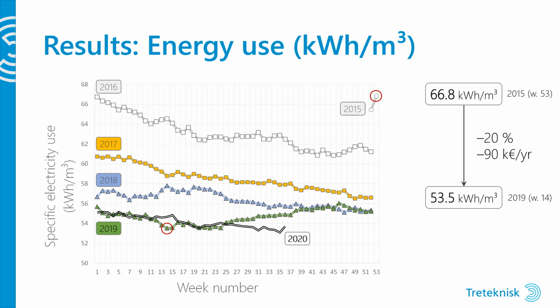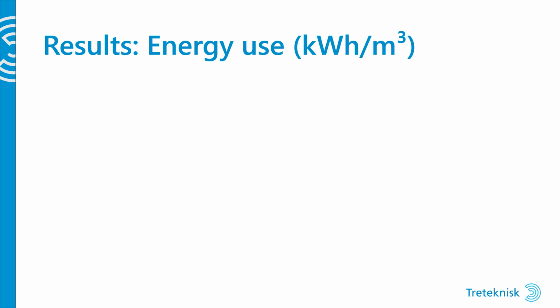In 2019, in the spring, the sawmill set a record. They used 53.5 kilowatt hours per cubic meter, and that's a decrease of 20%, and that's worth 90,000 euros per year. After the printing of this paper, they set a new record some 2-3 weeks ago that decreased the energy use by 1 more percent.